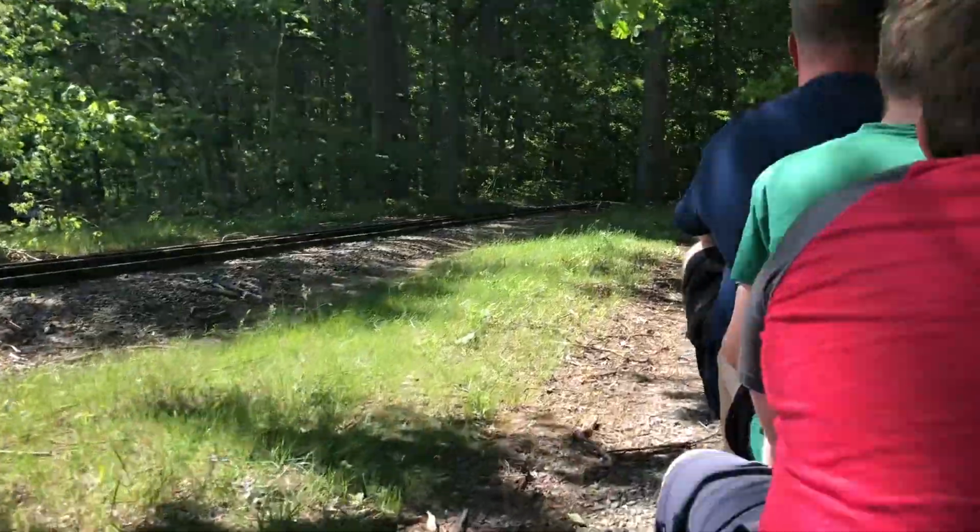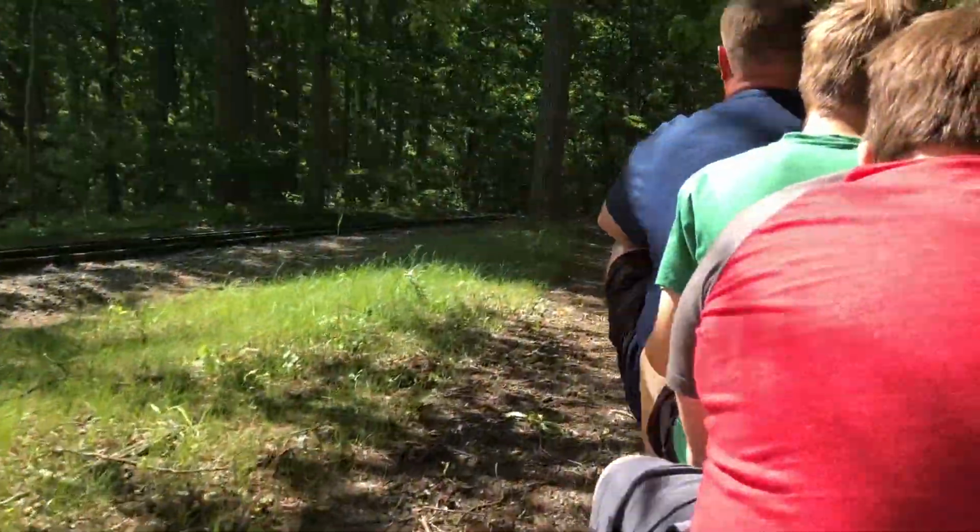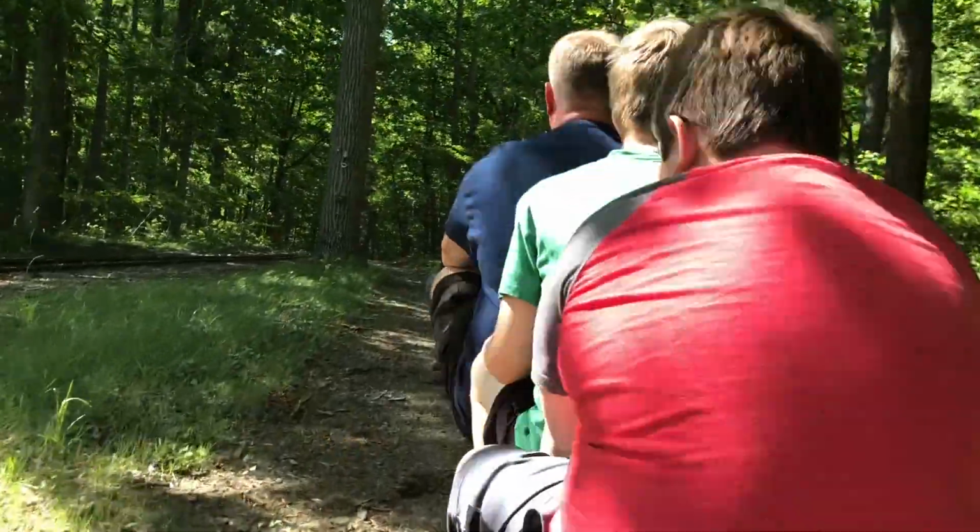Now we can see a tree with a face on it. Oh, looks like it's missing one of its eyes. Hopefully I can get that back eventually.